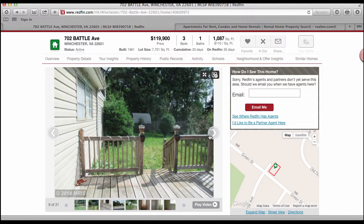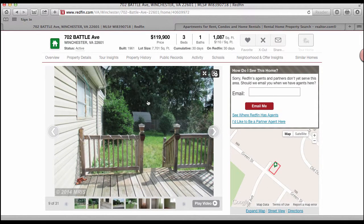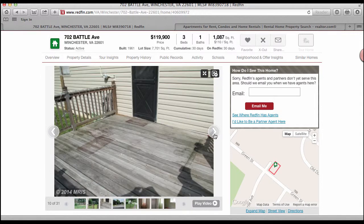Backyard's obviously overgrown. If you saw when I first came to this page, it said that it was a short sale. A lot of times with properties that are short sale or bank owned, you're going to see that the yard might be overgrown or things inside, like utility items, commodes, those sorts of things might be taped up because somebody probably has not been living in that property for quite a while.